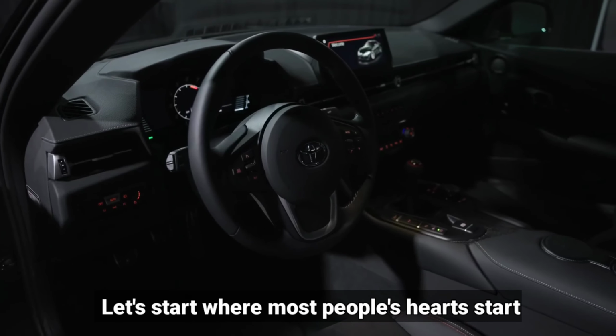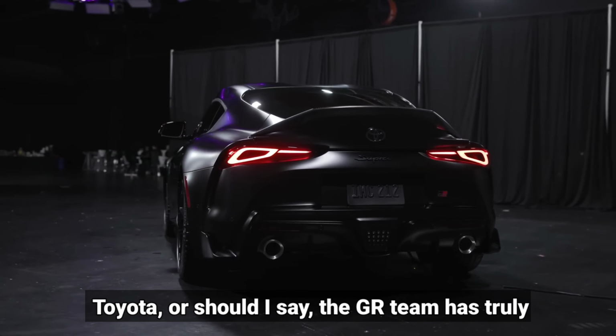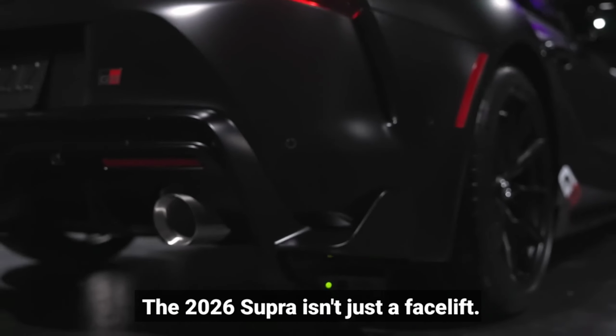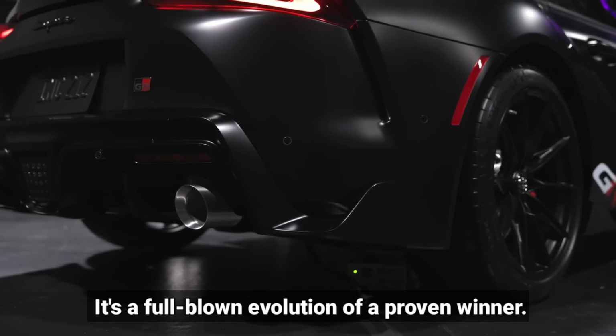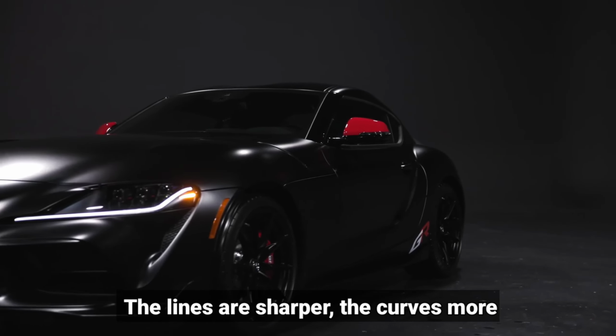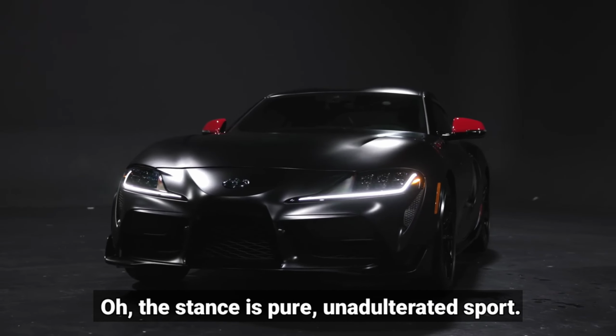Let's start where most people's hearts start racing, the design. Toyota, or should I say the GR team, has truly outdone themselves. The 2026 Supra isn't just a facelift, it's a full-blown evolution of a proven winner. From the moment your eyes land on this machine, you know it means business. The lines are sharper, the curves more aggressive, and the stance? Oh, the stance is pure, unadulterated sport.